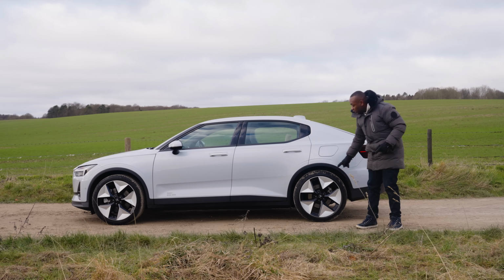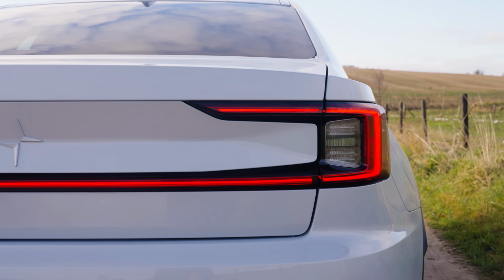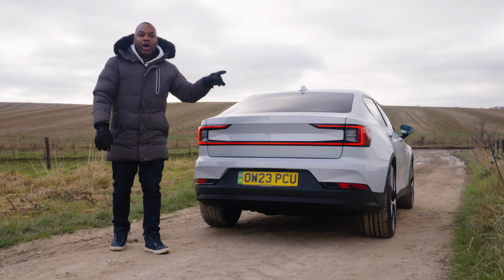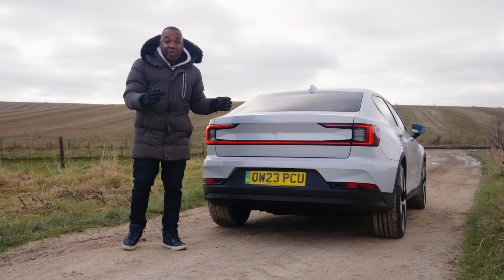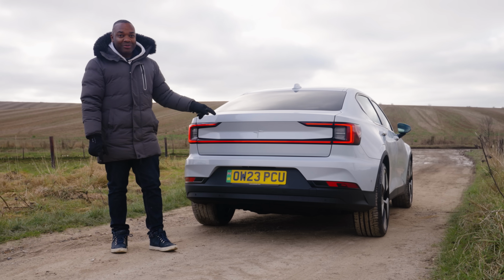And it also has some new 20-inch wheels, but don't get these. I'll tell you why later on. And at the back, that's where you're gonna find the biggest change of all. This one is enormous. You can't see it, can you? No, trust me, it's there.